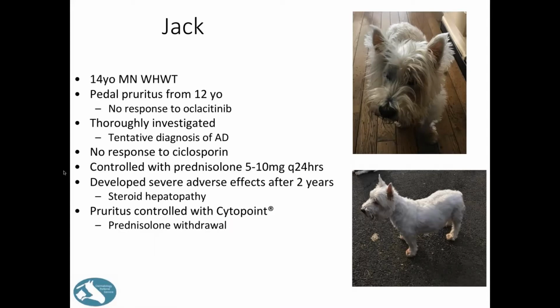Okay, this is probably the last case, but this is Jack. He's a different kind of case, actually, because this dog is not reading the textbooks. This dog is a 14-year-old Westie who had had pedal pruritus from 12 years of age, and had been treated with octreotide but hadn't responded. And that is not suggestive of atopic disease. Atopic dermatitis is a disease that starts in young dogs.